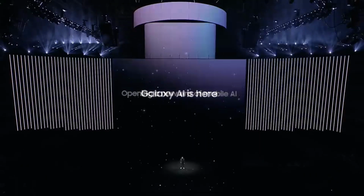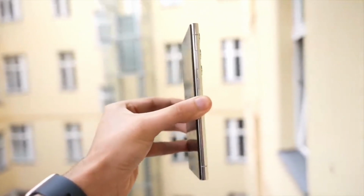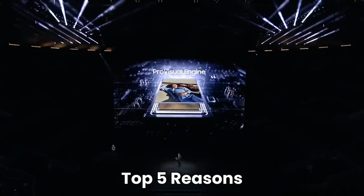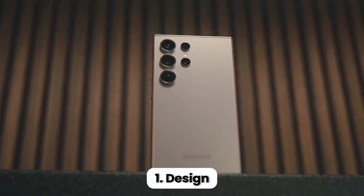As we get closer to the launch of the Galaxy S25 series, the leaks are really starting to pile up. Today, let's dive into the top 5 reasons why you might want to hold off on your next upgrade and wait for the S25. First up, the design.